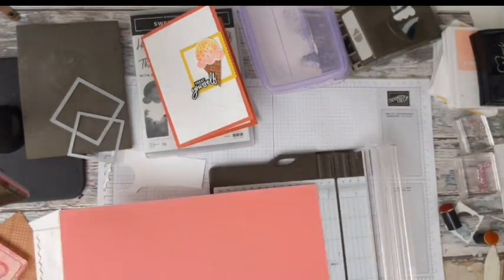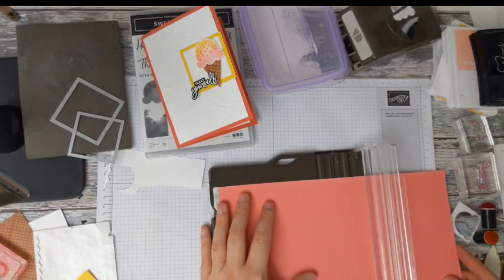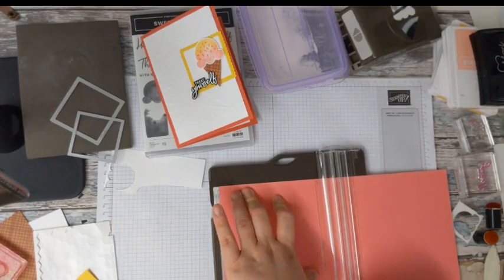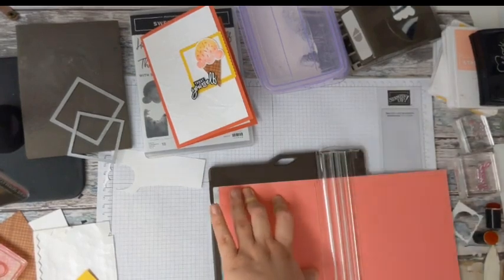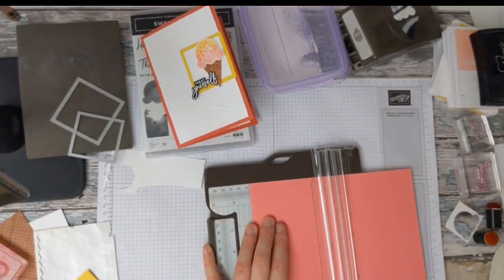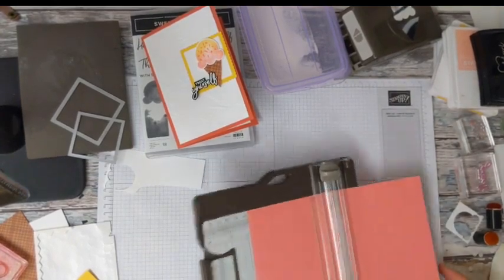So let's cut that down. I'm just lining it up at 14.9 and scoring. Thank you, someone's just put great card, that's very kind. And then cutting at 10.5.